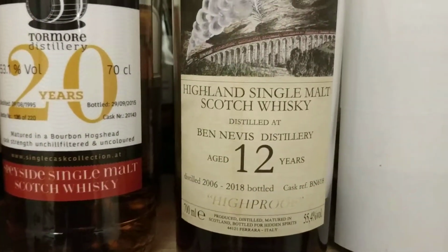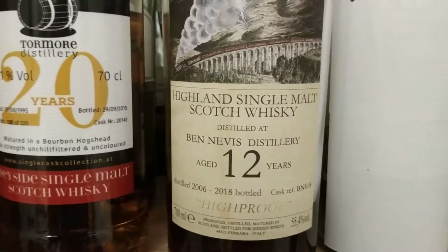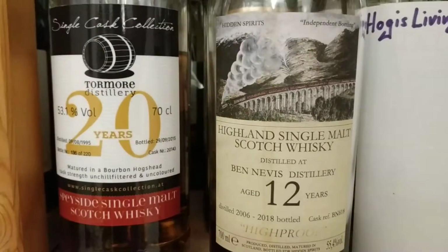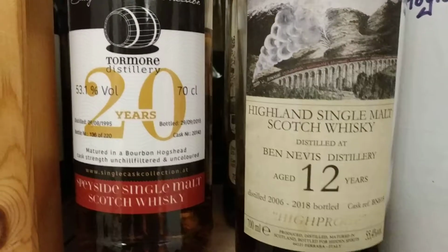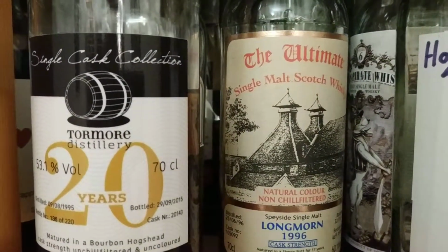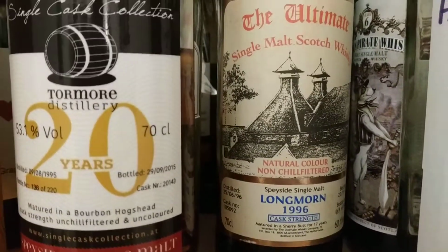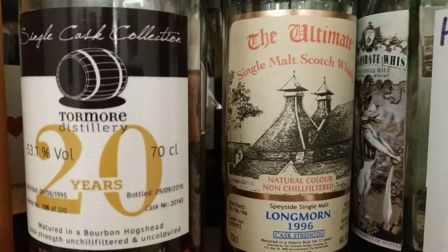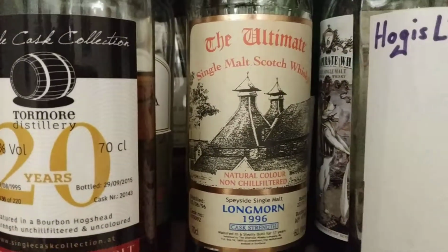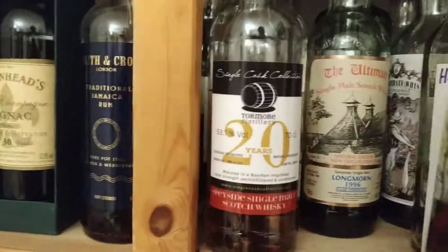And this 12-year-old Ben Nevis, it's very, very well integrated sherry and peat. Great whiskey, but was sold out very quickly. Single cask bottling from Hidden Spirits, an Italian independent bottler. Behind that you got a 17-year-old Longmorn, very dark sherry cask from 1996. Also, they had a couple of these bottlings, single casks, I think like 5 or 7 different ones. That's among the best ones, and unfortunately sold out for a long time.